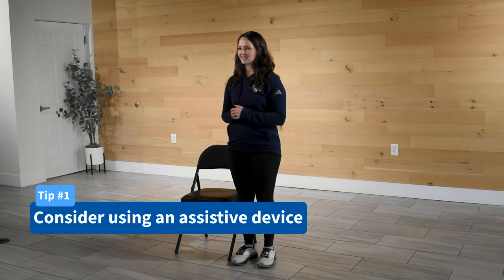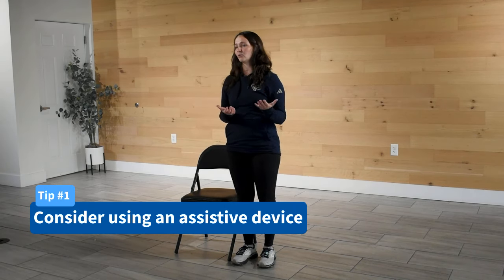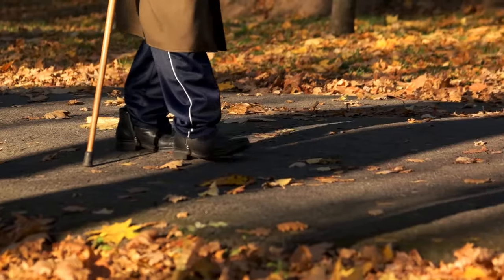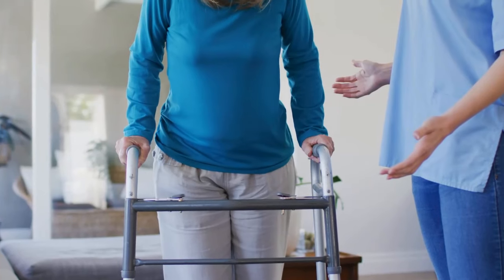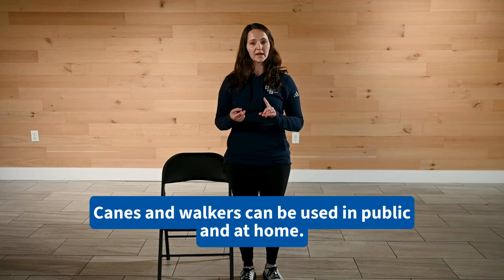The first thing is that we'd like you to consider using an assisted device, something like a cane or a rolling walker. These devices are very helpful for helping us steady ourselves and just maintaining our balance, as opposed to being something like a crutch where we reduce our weight bearing. And they can be used in public and at home.